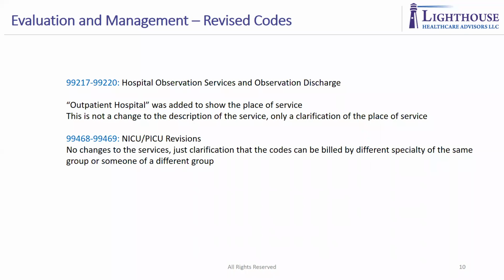For your NICU, PICU, neonatal intensive care, they revised the coding to tell you that different specialties of the same group or someone of a different group can also bill that at the same time. So you can have that code multiple times by multiple providers as long as they are different specialties or different groups.